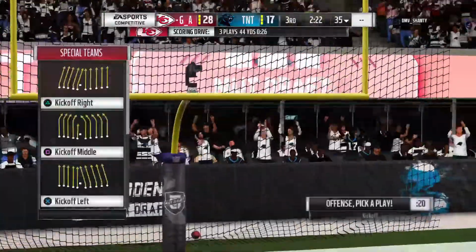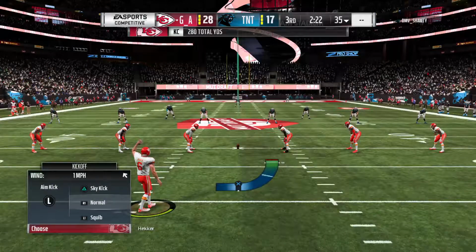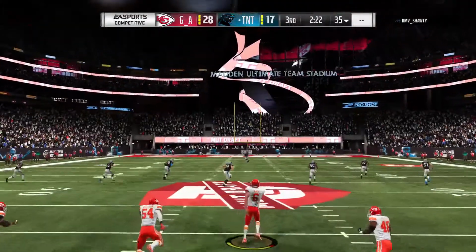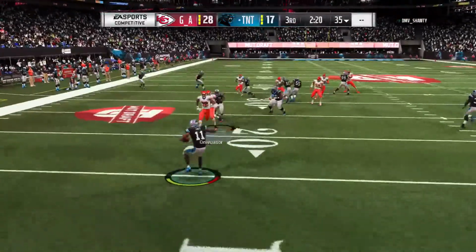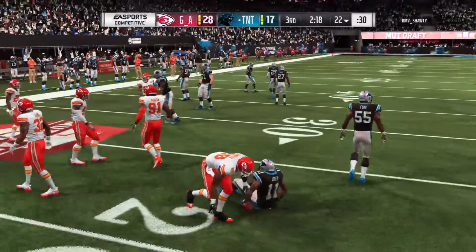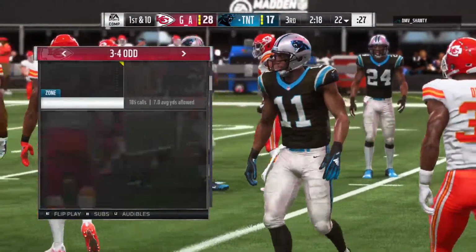PAT up and good by Rosas. And the decision to just kick the extra point winds up successful. The kickoff team on the field now as they will send this one away. That's fielded in the end zone. And he's up past the 20 to the 22-yard line. Carolina getting set to take the field.